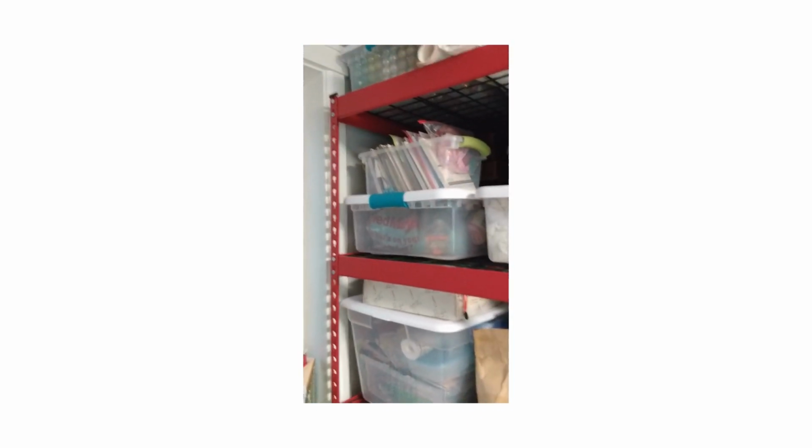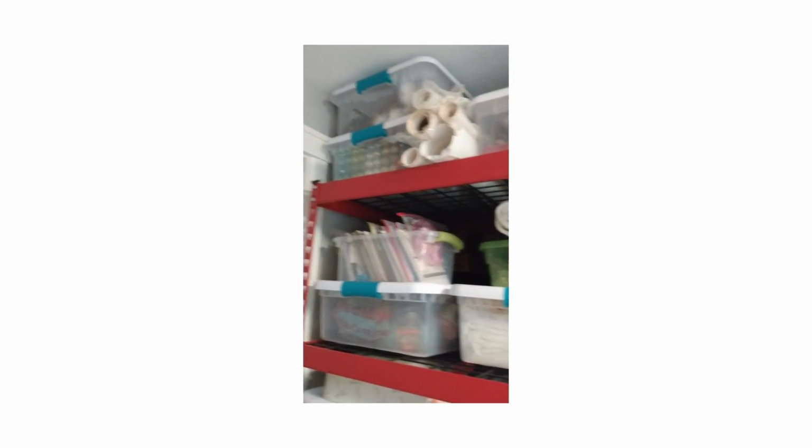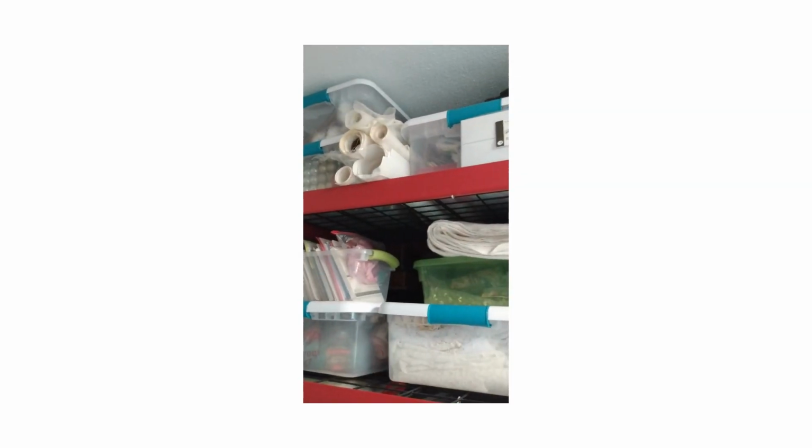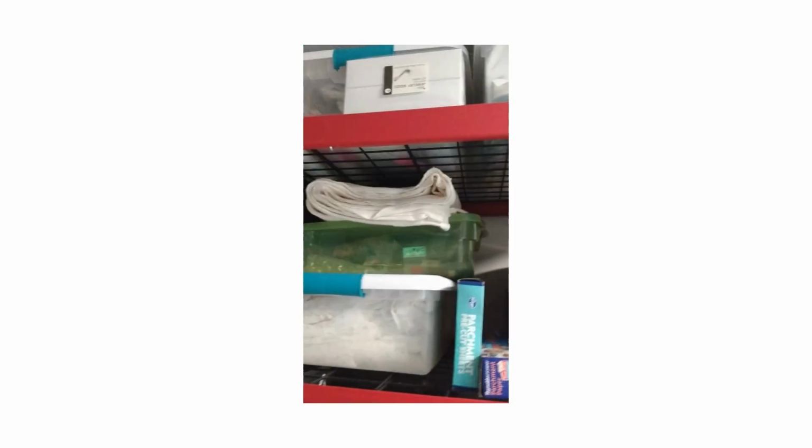and things in there. And then as we come across, on the top is some seasonal crafting supplies. These are some maps that I picked up of forestry here in Oregon, which are kind of cool. They're like surveyor maps, so that's kind of cool. And then there's another bin up here that I need to go through.